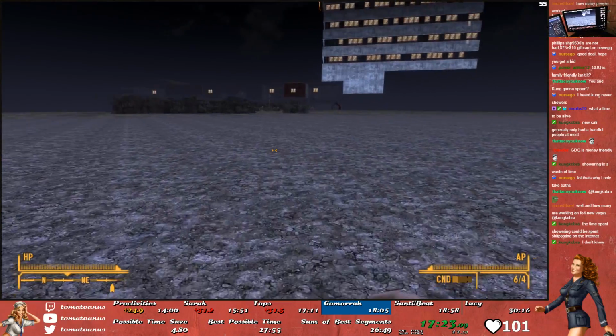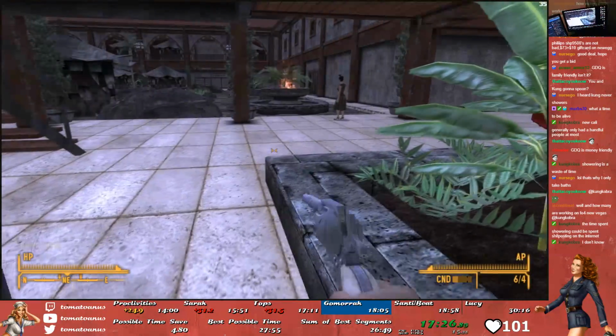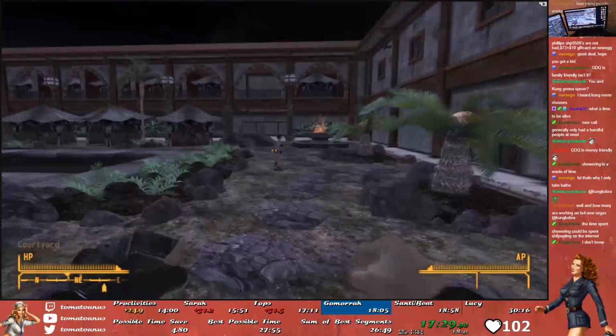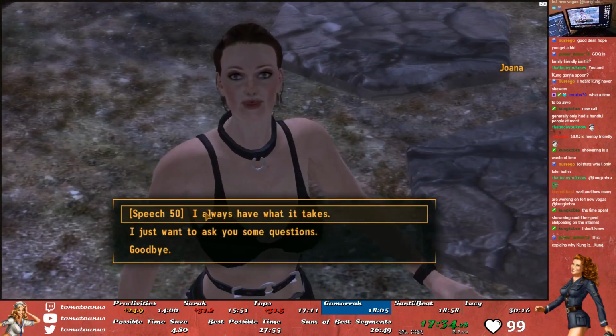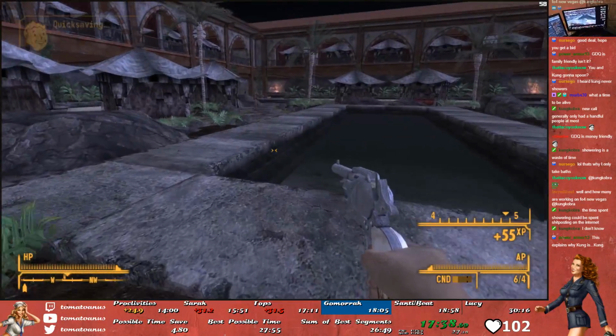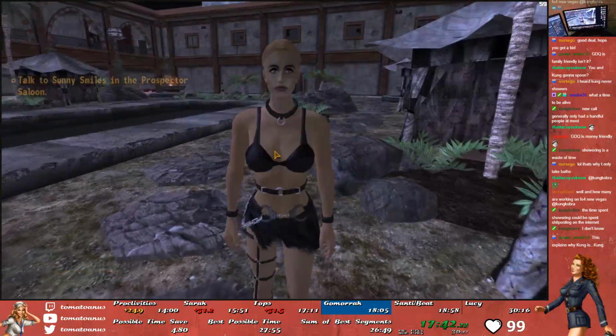Once we clip into the courtyard area, we speak with Joanna, with whom we agree to exchange currency for sleepy time. Joanna begins to walk to her bachelorette pad, which gives us time to go over and talk with Dazzle. When we speak with Dazzle, we use the Black Widow perk to haggle her down to 50 caps for a quickie.